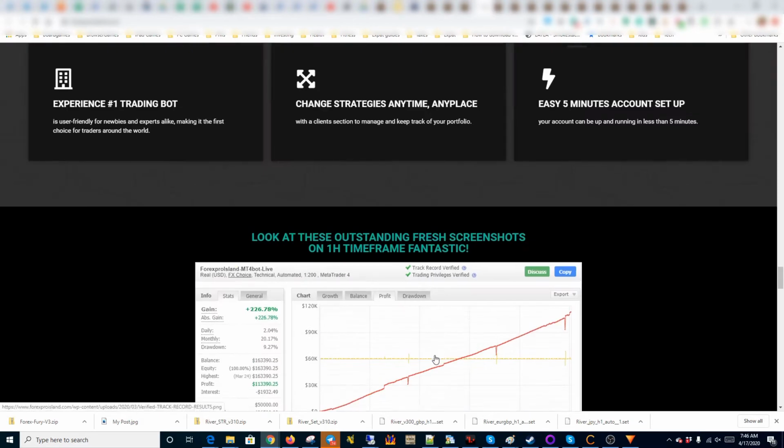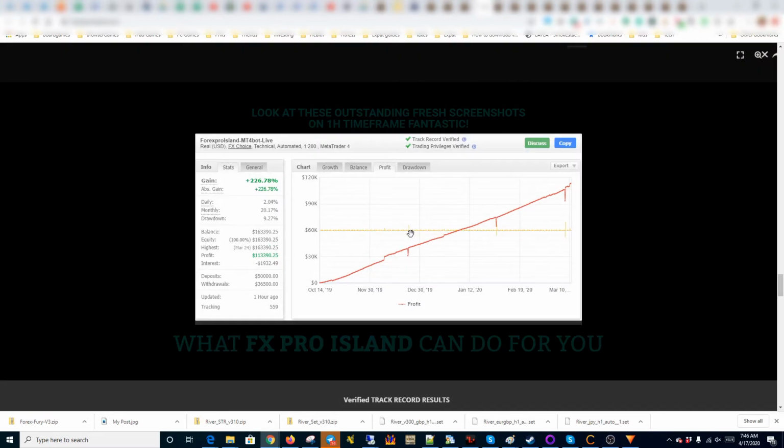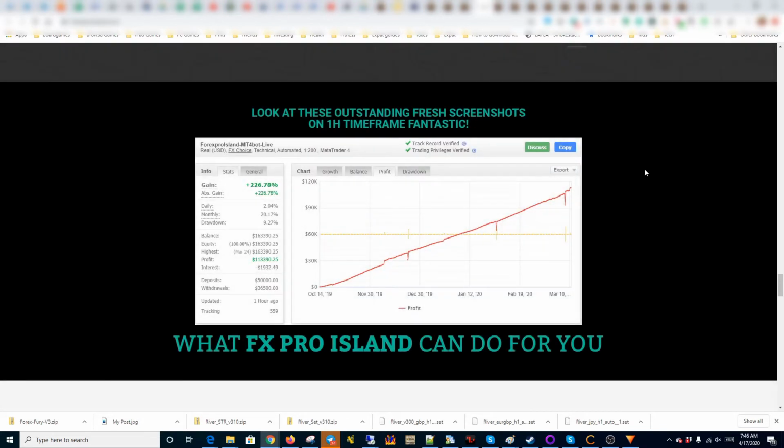If we look down here at their MyFXBook link, or MyFXBook screenshot, what's interesting here is if you click on this screenshot, it doesn't take you to MyFXBook. It just shows you the image. So this is an image. Images can be doctored. You also can see that it stopped trading here somewhere around March 10th.